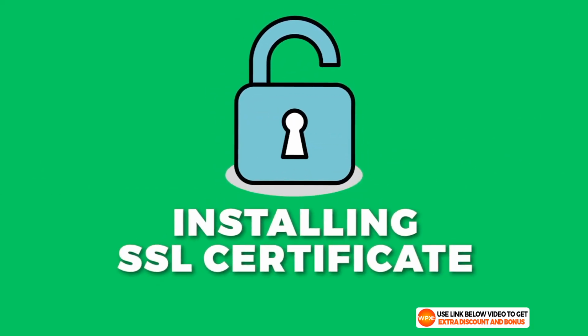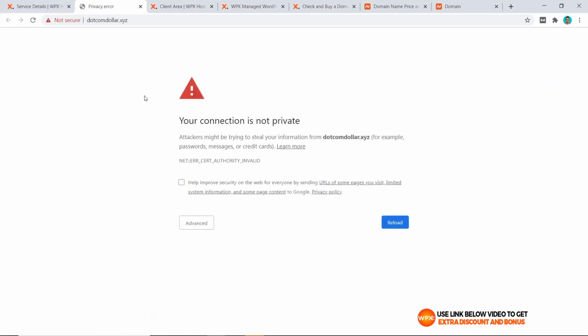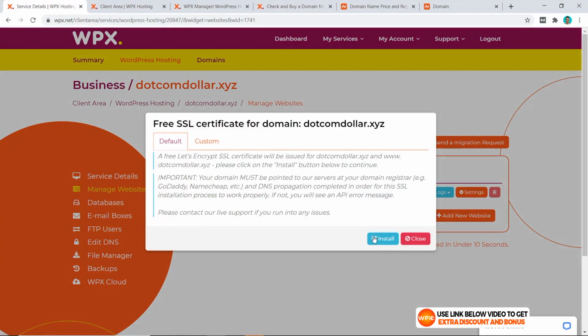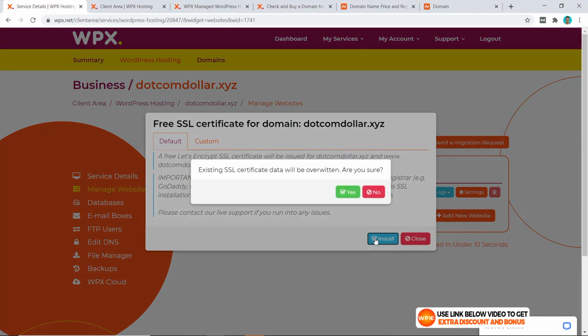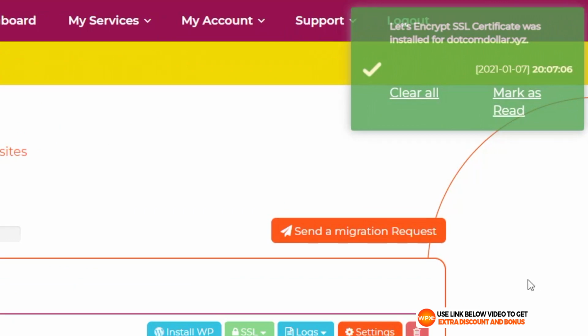The next step is to install our SSL certificate. This is very important and must be done, because if you don't do it and you access your website, you can see here it will not load correctly as your connection is not secured. So we'll go back and click on SSL, click on Install Free Certificate, and now click on Install. Yes, and that's it. Our SSL has been installed correctly.